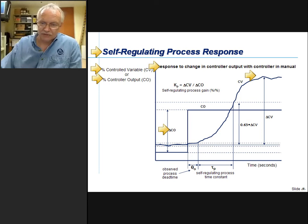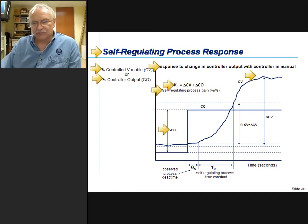We describe a self-regulating response by a process gain, and it's the percent change in the controlled variable after it's lined out, divided by the step change you made in the controller output. And notice that the units are percent per percent, because again, the algorithm works in percent, and so they cancel out, and it's actually a dimensionless process gain.